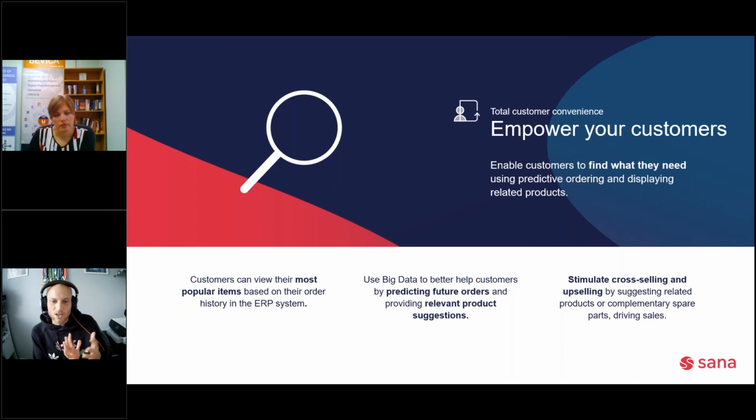And basically being able to use the data through our analytics tools and predict what their future orders are going to be. We can do that and provide product suggestions, and it can help upsell and cross-sell opportunities as well by suggesting those products and driving sales. And we have numerous customers come to us and say since they went with Sana, they've seen the average order values increase, because rather than just emailing in what they want, they're suddenly online and we're suggesting other products to them or accessories, and it's increasing that average order value. So customer empowerment is really key.